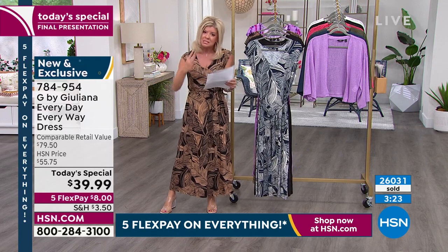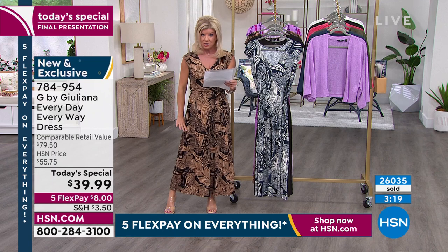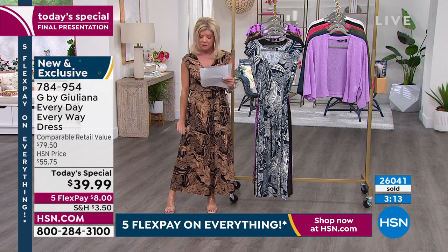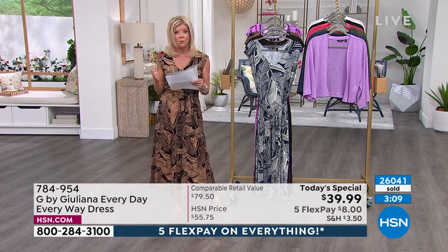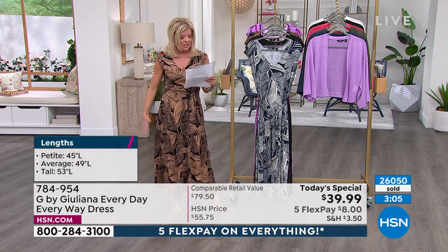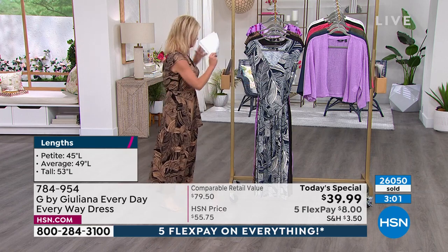So average, what we typically say from 5'4 to 5'7 is going to be 49 inches in length. We have tall, so if you're 5'7 and taller, that's going to be 53 inches in length. And then we also have petite, so if you're 5'4 or shorter, that's going to come in at 45 inches in length. So again, all depending on sizes for everyone, one day only special price.